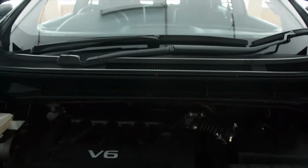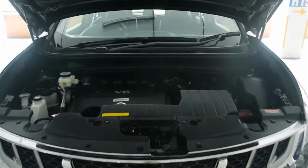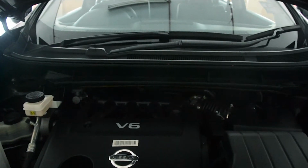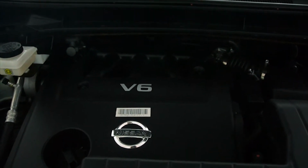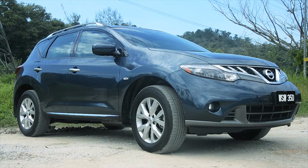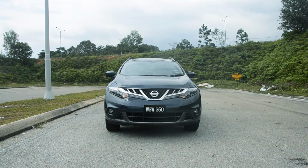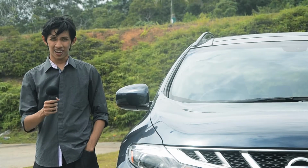The Murano's 3.5-litre V6 engine produces up to 260 horsepower and 336 pound-feet of torque. And that sounds pretty big and impressive for us in Driving On. Well, we are used to big bikes and the numbers are nowhere near what we have here. But how fast can this car go? Let's find out.